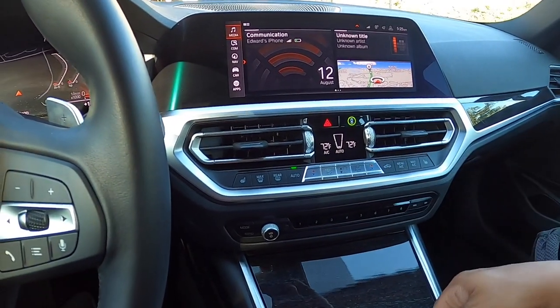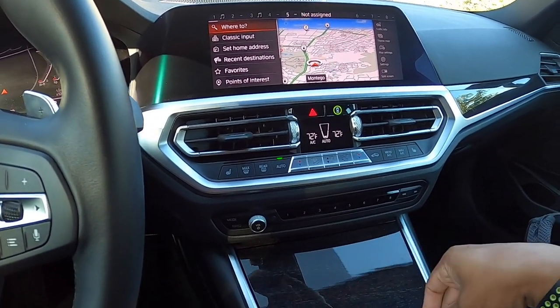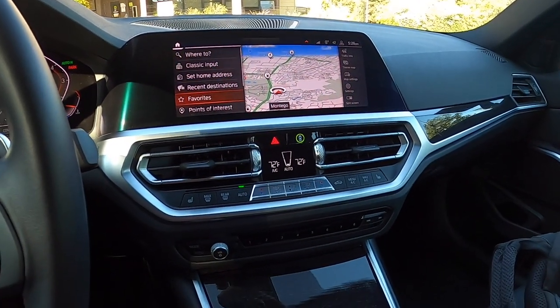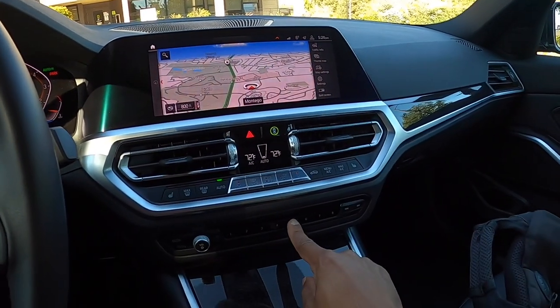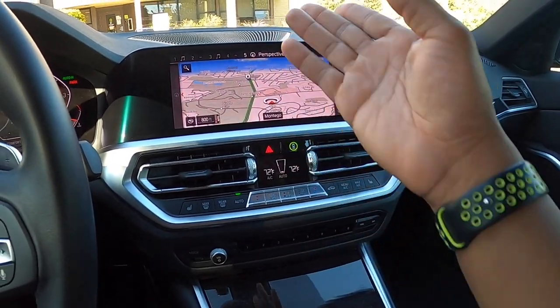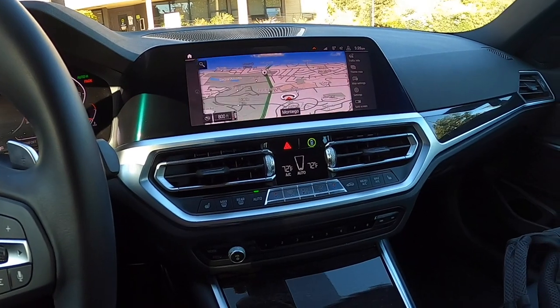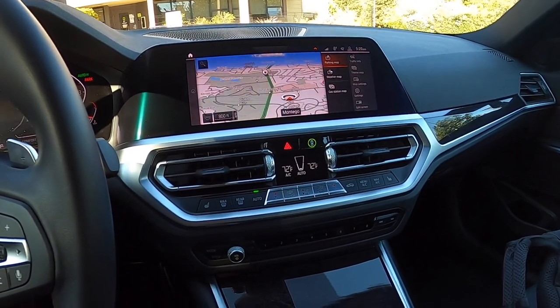It could be anything, like my favorite navigation. If I hit nav, and I want number four to be my nav screen at this zoom level, so if I want to zoom in and say, all right, I want it right there. Favorite setting, 800 feet. There you go. Perspective view, 800 feet. Obviously there are different views in here. There's this perspective view. You can choose what you like.